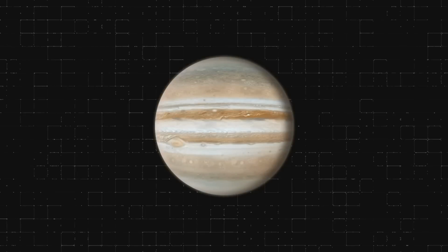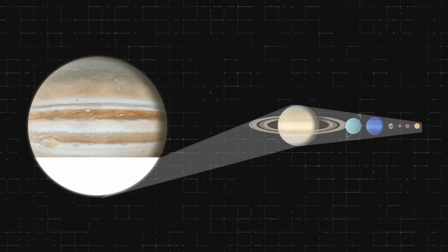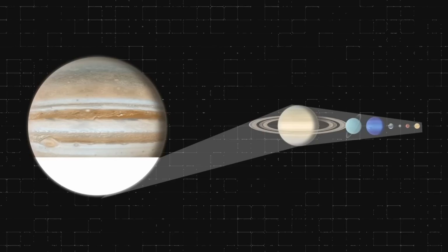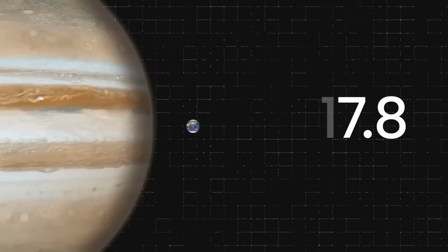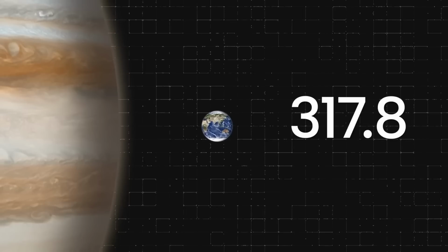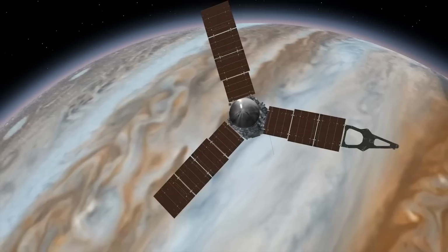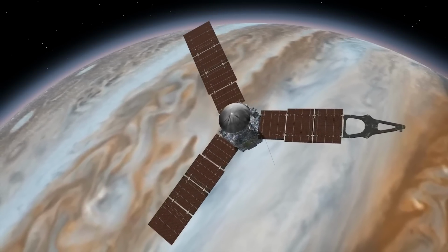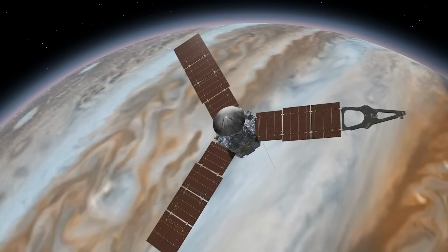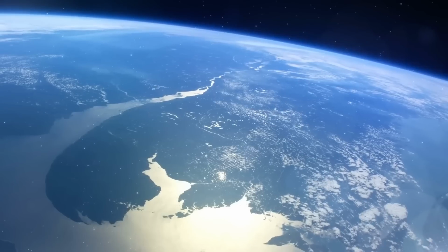Our ancestors knew the monstrous size of Jupiter. The gas giant's mass is 2.5 times the total mass of all the other planets in the solar system, and 317.8 times the mass of the Earth. Jupiter's volume is 1,300 times larger than our planet's. But today, we've advanced technologies that help us learn more about the gas giant than just size and mass. And astronomers pay a lot of attention to the study of Jupiter, as our planet's future depends on it.